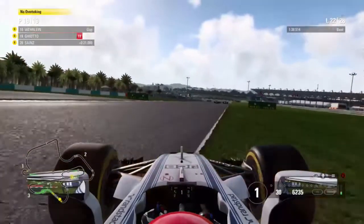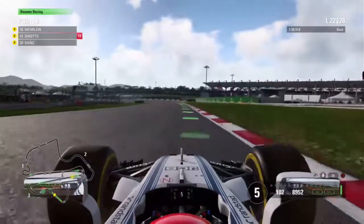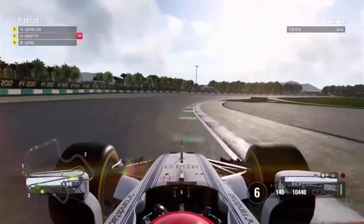Bad news on the gearbox. The team are trying everything they can think of, but they're not optimistic. Just keep at it, do your best, that's all we can ask.